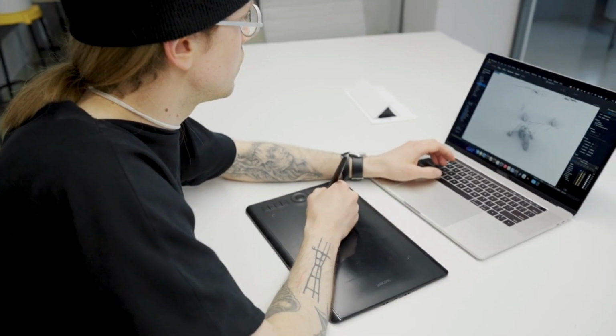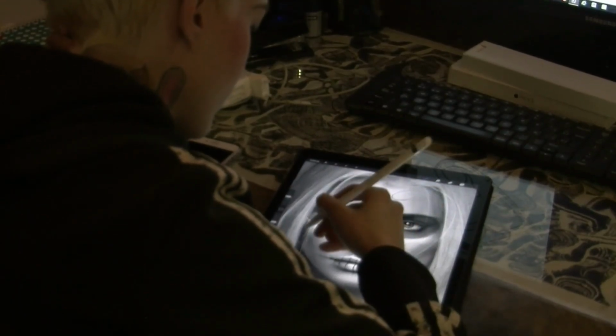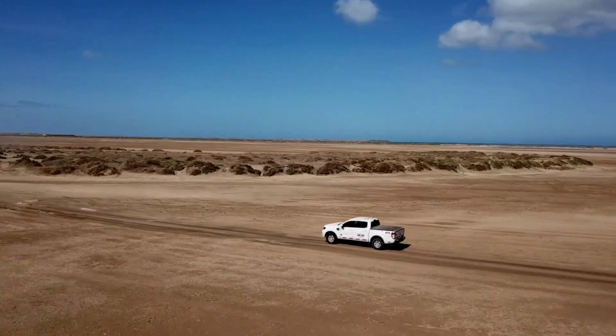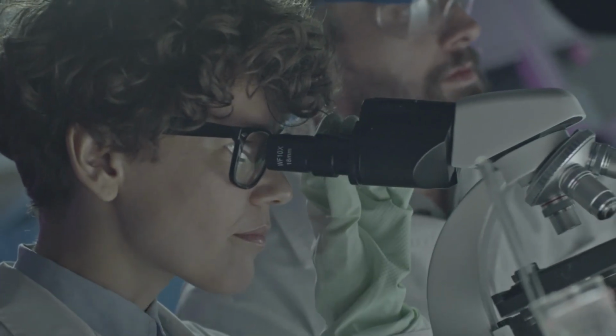Segmentation. Segmentation is dividing an image into different regions or objects. It's like slicing a picture into pieces to identify distinct structures or elements within the image. Scientists use segmentation to count cells in microscope images, and it's also invaluable in satellite imagery for tracking land use changes.